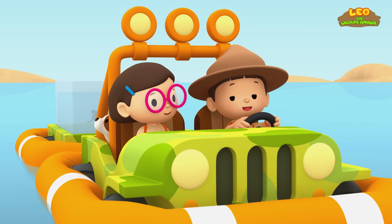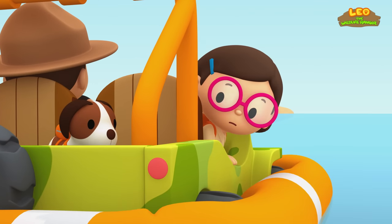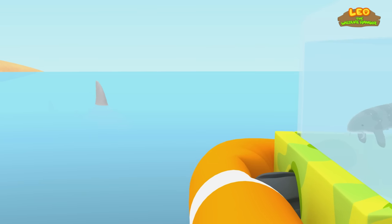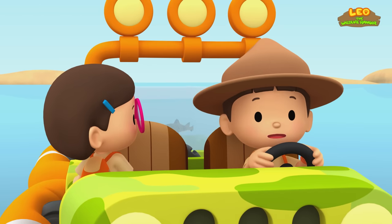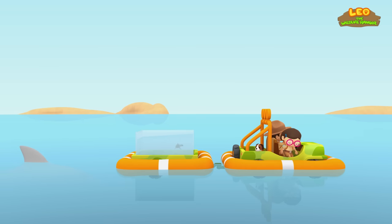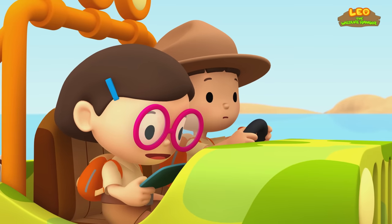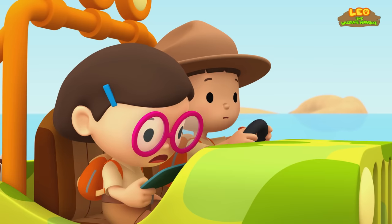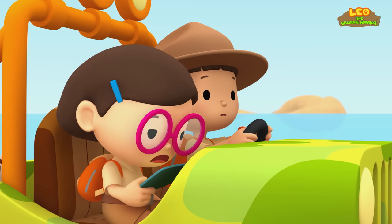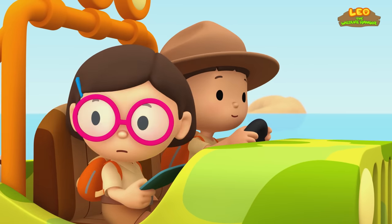With our Jeep, we should get there in no time. A big shark is following us, Leo. Don't worry, Katie. I'll go a little faster. It's one of the great white sharks. The great hunters of the sea. They can swim very fast, and they sometimes eat smaller sharks. As long as we're in the Jeep, we're safe.